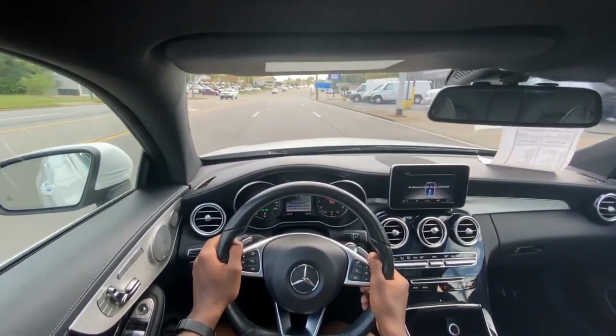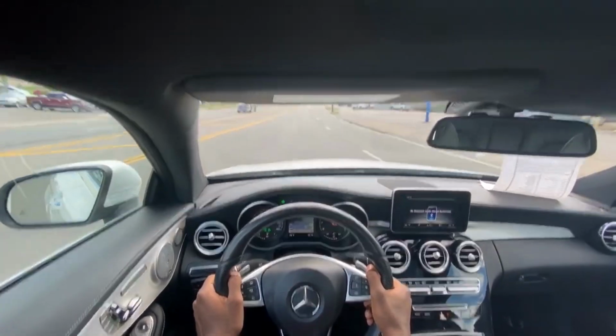But that brings us to an end of my review of the 2017 Mercedes-Benz C300 Sport.